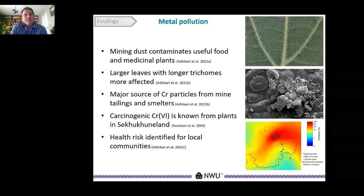So we also looked at the metal pollution in the environment, and done some research where we found that mining dust was responsible for the contamination of food and medicinal plant leaves, especially the larger leaves on plants, and those with longer trichomes were more affected. So these species would actually capture the chromium dust particles out of the atmosphere.